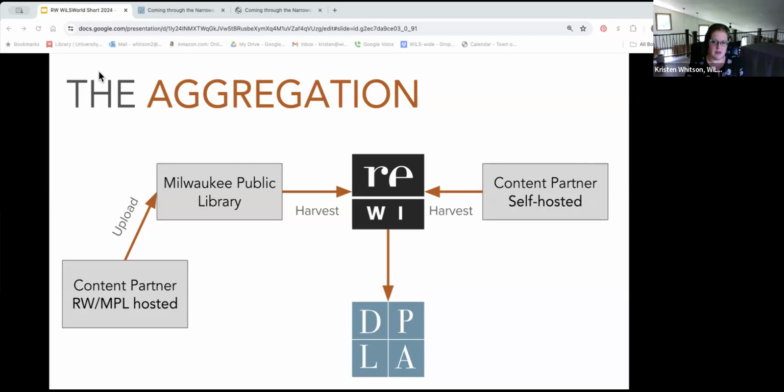And there's two different options for that. If there's a content partner that has the ability to do that on their own with both storage space and a content management system, they can do that on their own. And I'll give you an example. There's a couple of library systems in Wisconsin that have a content management system called ResCarta. So like Winnefox Library System has this, Prairie Lakes Library System. They host and store all of that material on their own instance of ResCarta. So all we have to do at Recollection Wisconsin is go get the metadata and add it to our aggregation once a quarter.